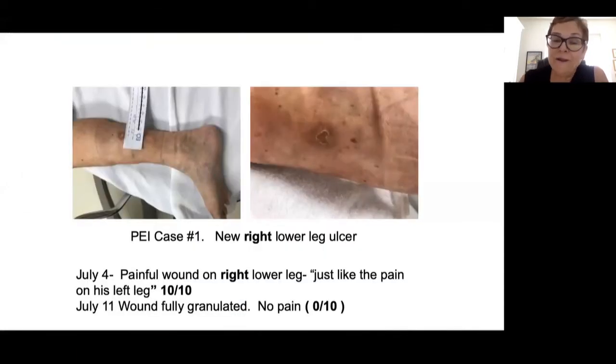But then he arrived back in clinic saying he now had a new ulcer in his right lower leg, noting that the ulcer previously I discussed was on his left leg.